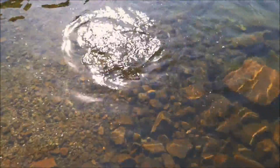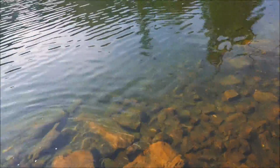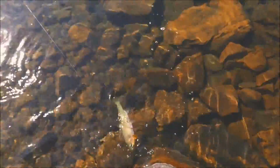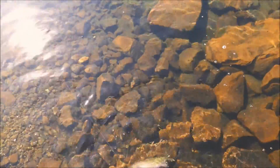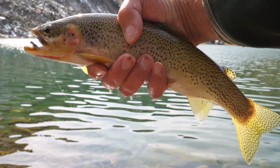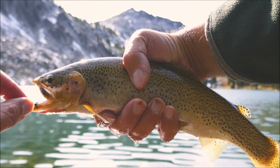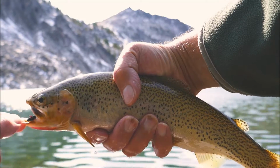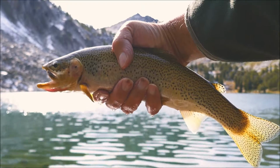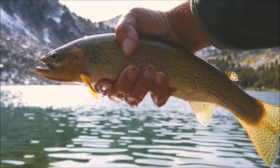This is a very nice fish as well. Get him without falling in here. Wow, look at him. Another super nice west slope. Back you go.